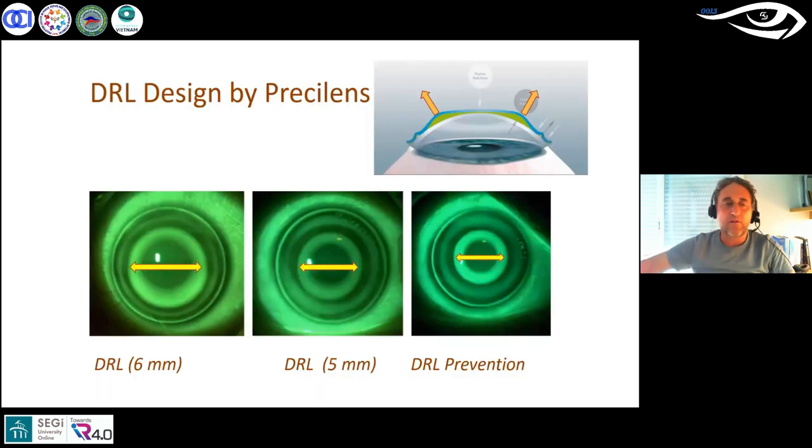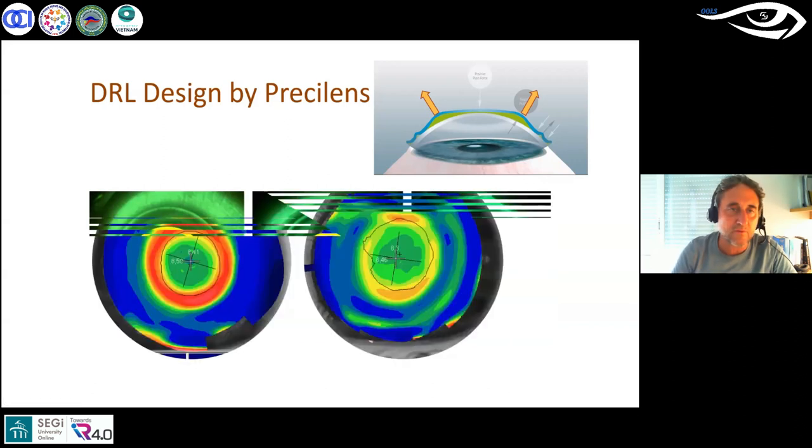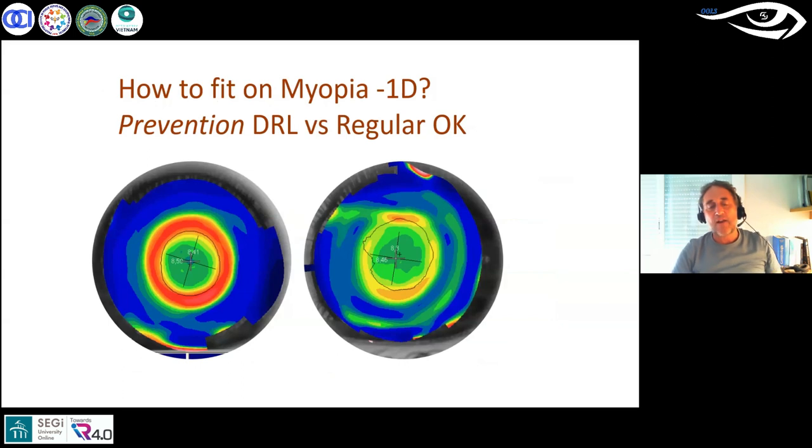Here is the design of DRL lenses. This is my own design for 6 millimeters. Again, 5 millimeters is better for myopia control. And again, I call it the prevention design, where you can see the difference in the tear layer. As we said, this is much green, less green color. And we talked about the Eddie Chow designs, which are on the market, of course. And here you can see the dramatic difference with the lens.